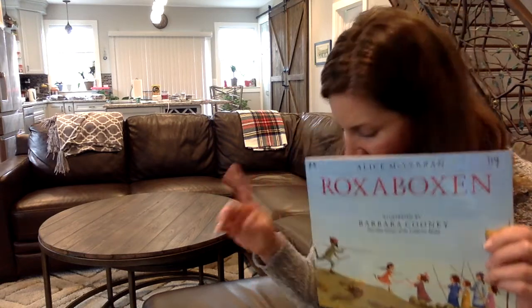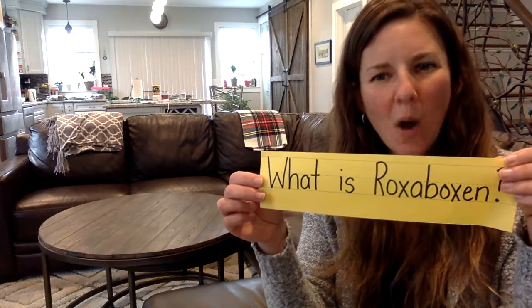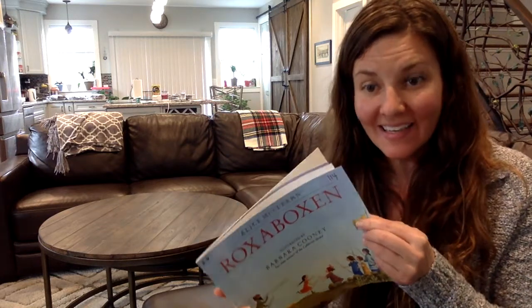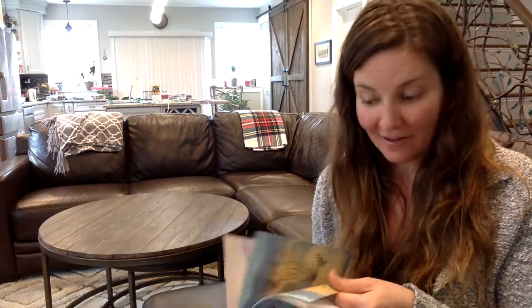Roxaboxen. Now, the question in the beginning was, what is Roxaboxen? Yeah, Roxaboxen is an imaginary community that the children made up and played with and got along with each other. They had money. Remember the black stones? They built houses. It was a great place for them to be themselves as individuals, but work together as a team.